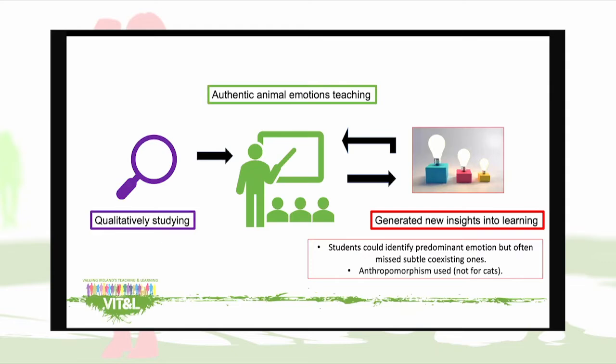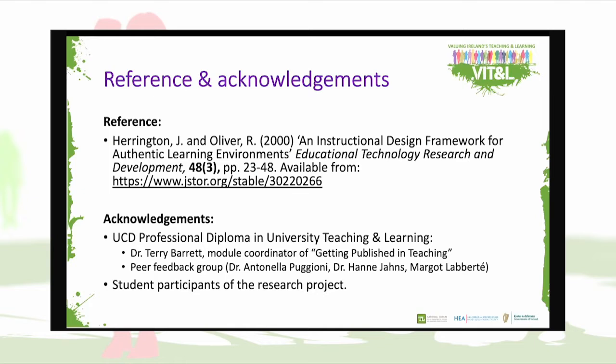I need to thank a number of people for helping me in my research journey. People involved in the UCD Professional Diploma in University Teaching and Learning as listed here, and the student participants of the research project, without whom I wouldn't have gained this information that I'm now able to channel back into my teaching. And thank you to all of you for listening. And that's Gasta.